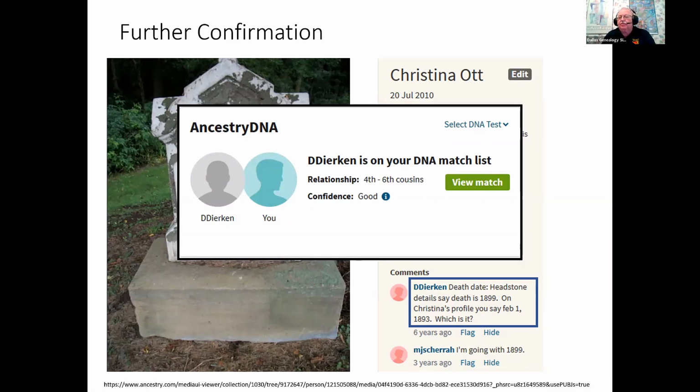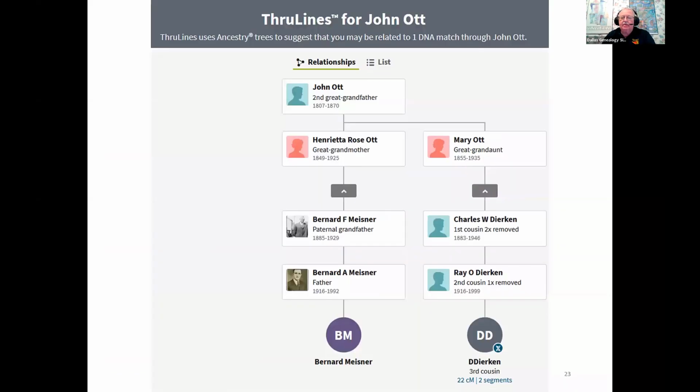Now she's a fourth to sixth cousin, and I was really paying attention to seconds and thirds. So I really wanted to go into the weeds of the fourth, fifth, and sixth, but discovered, lo and behold, now we have a DNA match and we have a paper document. And in fact, if we look at Ancestry's through lines, we find here's me, here's Steve Dearkin, here's her family that goes up to Mary Ott, Henrietta's sister, and here through my line is Henrietta Rose, and in fact, there is the John Ott.